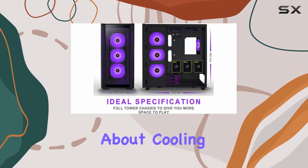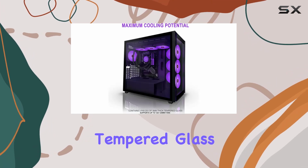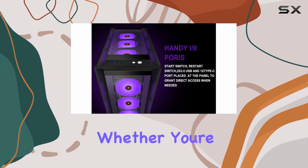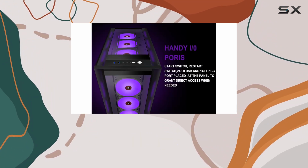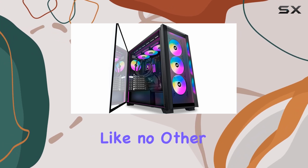But it's not just about cooling and aesthetics. The C700 boasts 4mm thick tempered glass panels, providing a crystal clear view of your RGB-lit internals. Whether you're admiring your handiwork or showing off to friends, the C700 creates an immersive gaming atmosphere like no other.